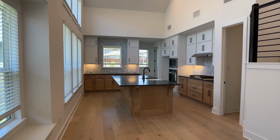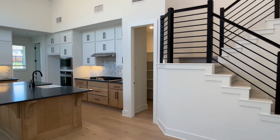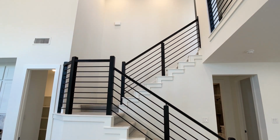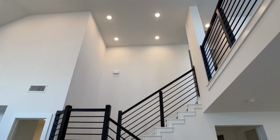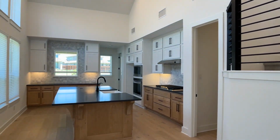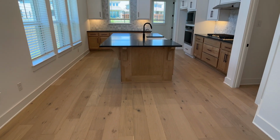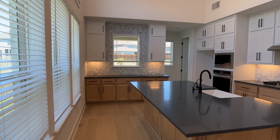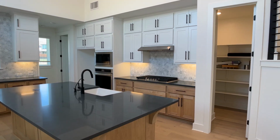I want to get into this plan because at this square footage on a 45-foot wide lot, I think this is a very interesting option. Just because at this square footage, you usually do not see tall ceilings. You don't usually see horizontal balusters on the railings for the stairwell. You also don't see wood finishes, a kitchen that looks like that with a backsplash going all the way up to the ceiling. There's so many things that I can point out here in this home, and I'm going to try to walk through as much as I can because I think at this price point in this community, this is a very interesting option.